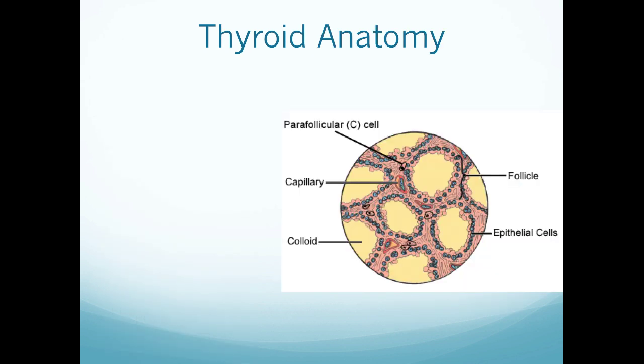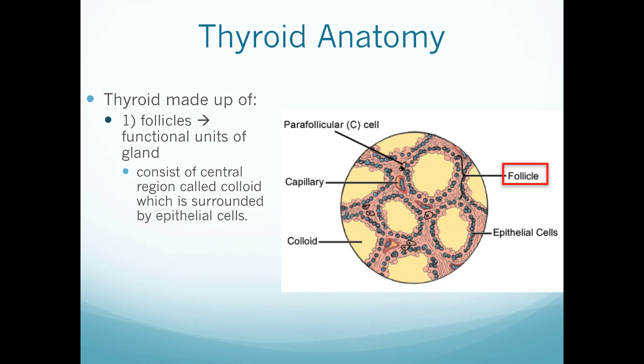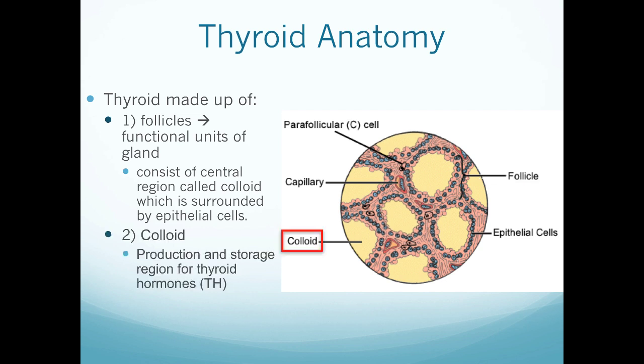Let's take a closer look at the thyroid gland. Here is a diagram showing you structures that you are responsible to know. The thyroid is made up of three parts. The first is the functional unit called the follicle. As you can see here, the follicle is a circular structure that is made up of follicular cells. These are simple cuboidal and have receptors on their surface that bind to thyroid-stimulating hormone. The follicles have a central region called the colloid where thyroid hormone production and storage occurs.